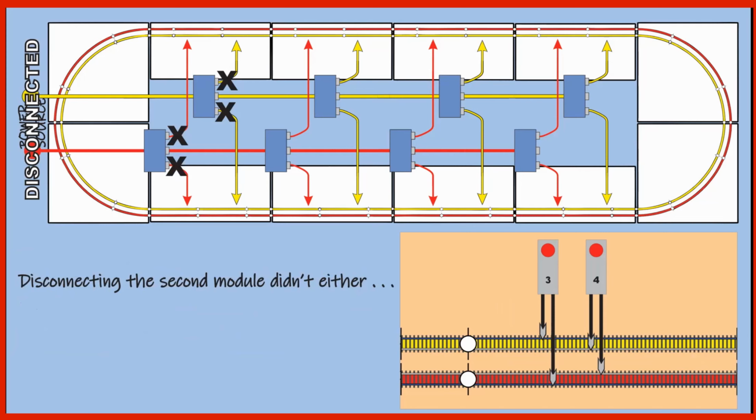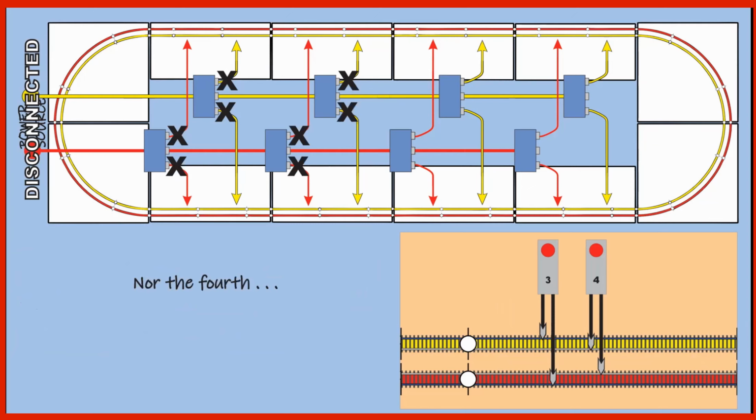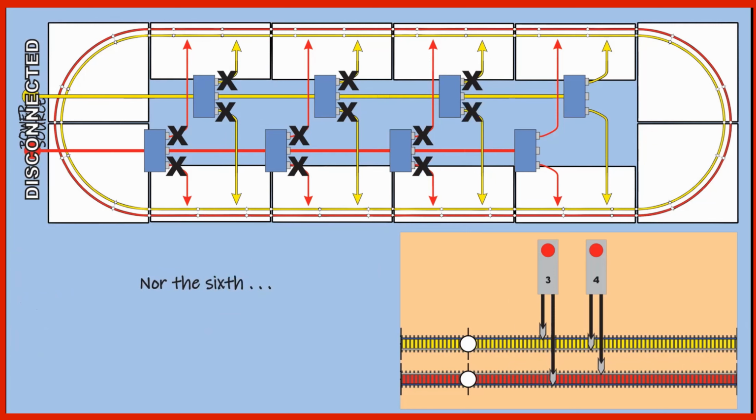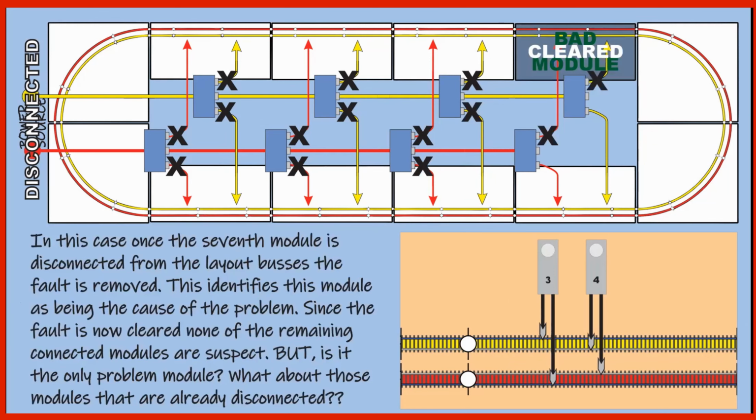Disconnecting the second module didn't either, nor the third, nor the fourth, nor the fifth, nor the sixth.